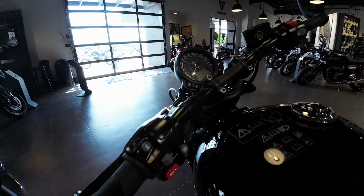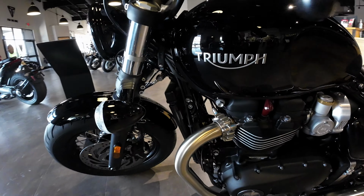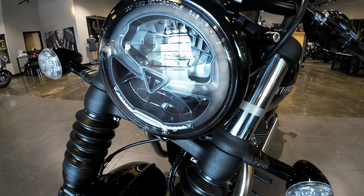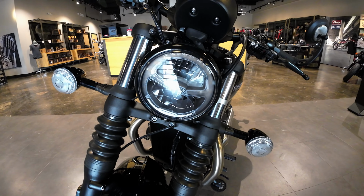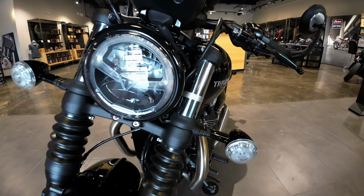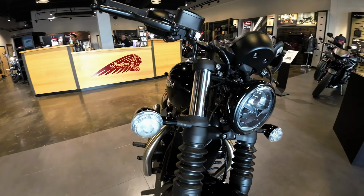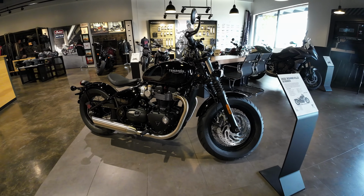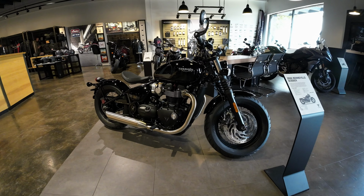Gauge cluster. 3 riding modes. I like what they've done with that iconic LED tail light or headlight there. Excellent. Wonderful black paint. Classic. It's on the showroom floor here in Temple at Bell County Motor Works.